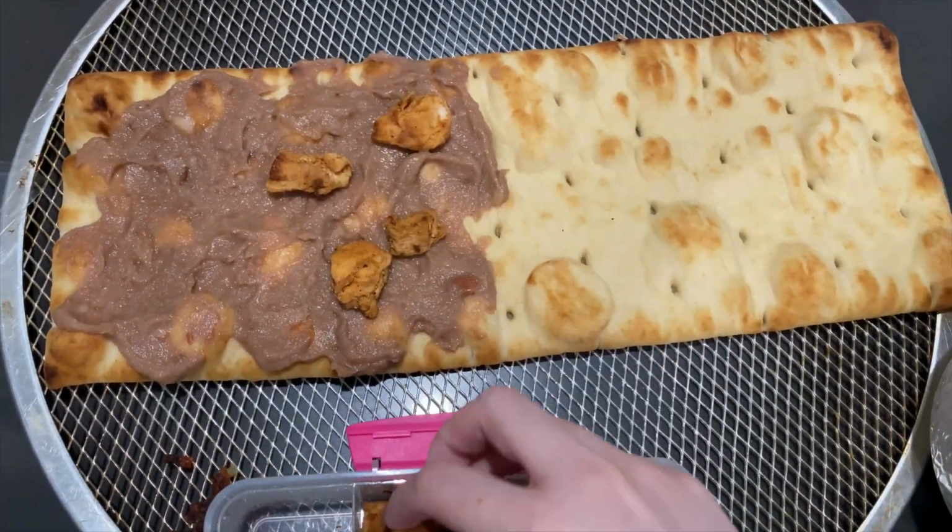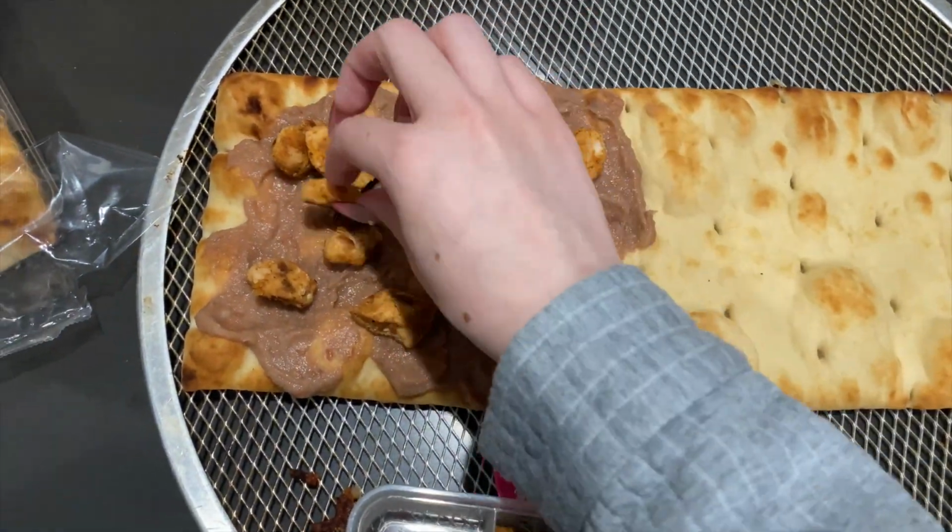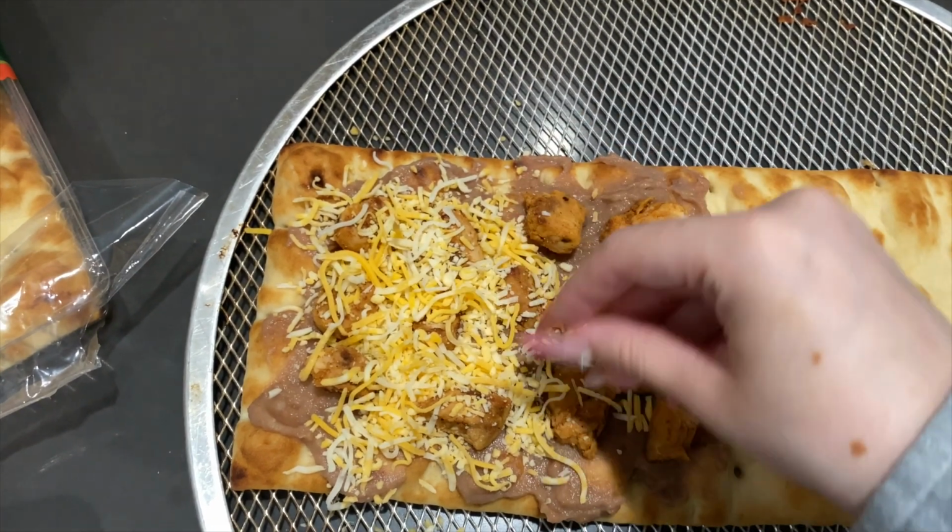I basically had leftover chicken. The whole reason why I wanted to make this is because I had leftover chicken from the night prior and I just needed to use it up somehow. I didn't want to make tacos again, and so I decided to make taco pizza. So I just added some chicken, and then I added some Fiesta cheese on top of it.